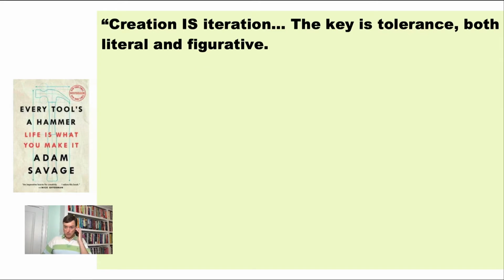This is a book I just read by Adam Savage, Every Tool's a Hammer. I'm going to read a brief passage from it. He was talking about creators and creation. He says creation is iteration. So if you try something and it doesn't work, that's not failure. That's just part of the discovery process. You tried something, it didn't work out, you learned, you move on with that new knowledge that you've acquired. So he said then, creation is iteration. The key is tolerance, both literal and figurative.